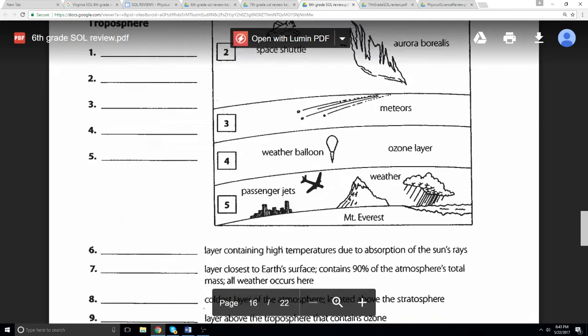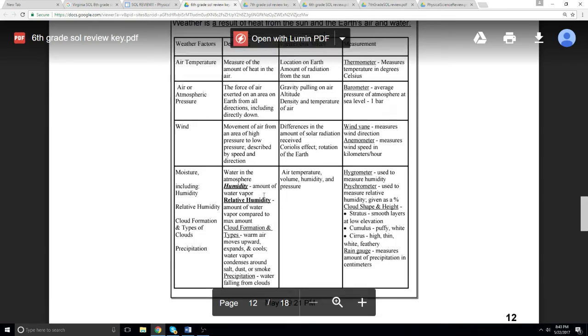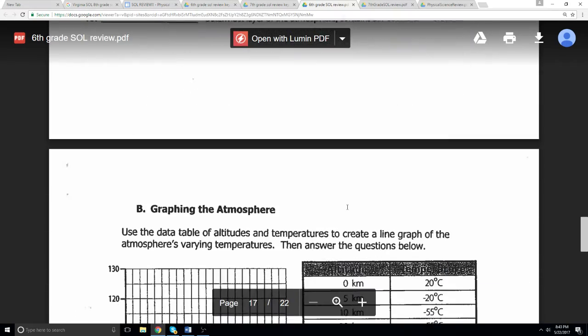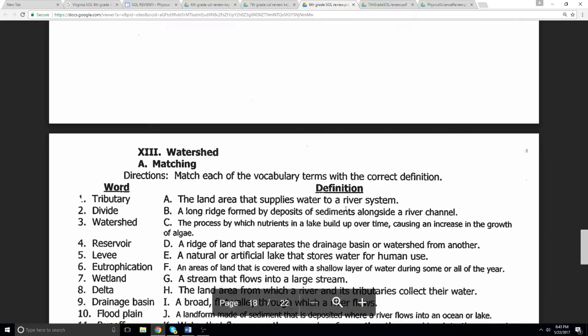All right. Oh, whoops. So there's what we've been doing. Again, you can see the definitions down there. Alright, graphing the atmosphere. It's just more graph work.